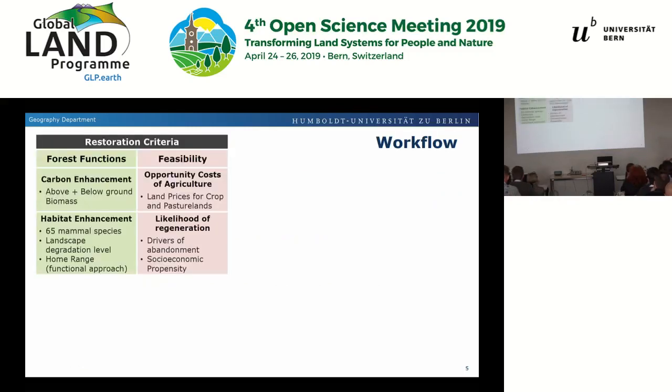So here I have the restoration criteria which I used. On the forest function side, carbon enhancement is represented by above and below ground biomass. And for habitat enhancement, we estimated habitat enhancement for 65 mammal species based on the landscape degradation level and the species-specific home range requirement.